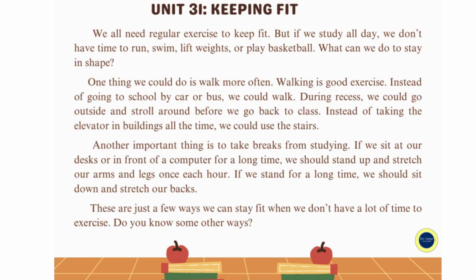Sports and health. Unit 31. Keeping fit. We all need regular exercise to keep fit. But if we study all day, we don't have time to run, swim, lift weights, or play basketball. What can we do to stay in shape? One thing we could do is walk more often. Walking is good exercise. Instead of going to school by car or bus, we could walk. During recess, we could go outside and stroll around before we go back to class. Instead of taking the elevator in buildings all the time, we could use the stairs.